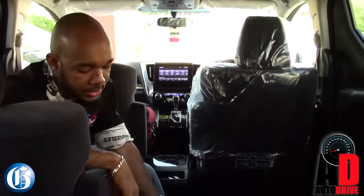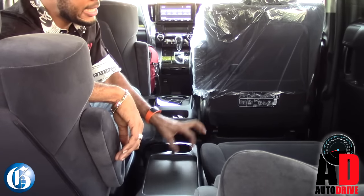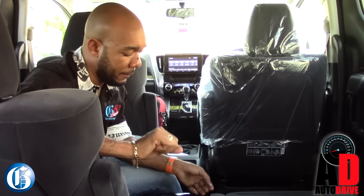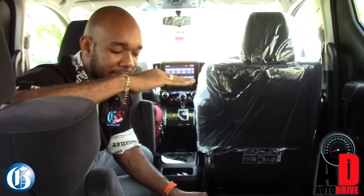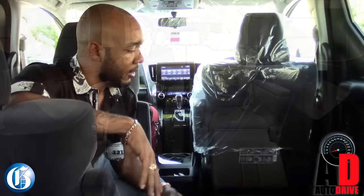For this row of seat, there's an option to bring up this tray right here, which has additional cup holders and just a little space to rest something right here. Now, in the executive model for this vehicle, and it has different levels, and this is probably a mid-level. So in the high-end level, this would be basically a laptop tray that comes out of the side of the seat and retracts and contorts and makes sure that you can basically do your work if you are on the go.